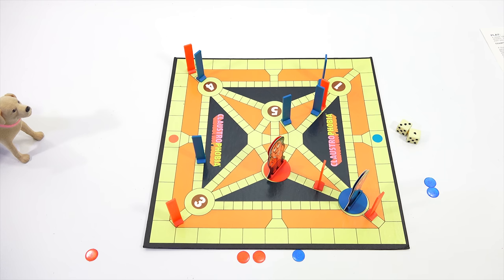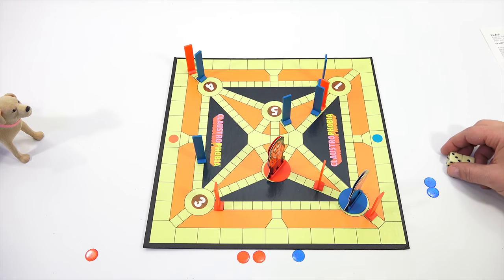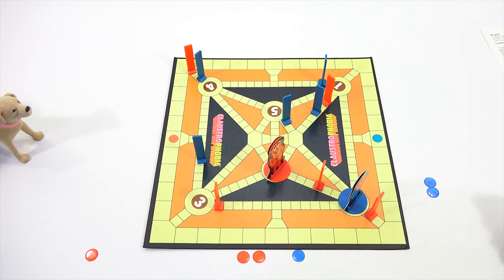No, sorry, Barbarino. So let's move this guy, the same guy. 3. Okay. We're going to take a hard right. 1, 2, 3. And then let's move that guy down there by the 1. This one? No, this one. Move him 1 back, please. Thank you. That didn't quite work out like I hoped. I was hoping for a big roll. Yeah, that was terrible.